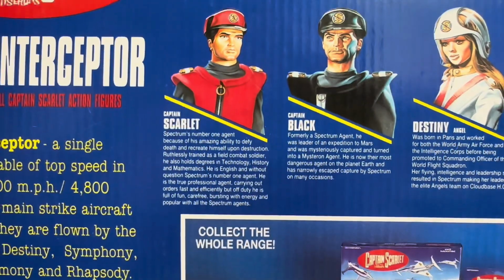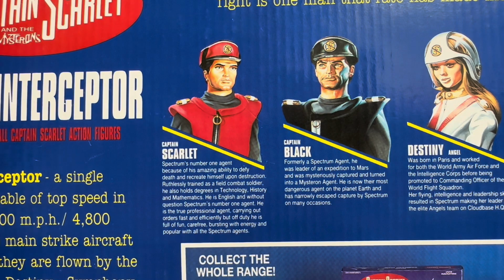So we start off with Captain Scarlet, and it says Spectrum's number 1 agent, because of his amazing ability to defy death and recreate himself upon destruction. Ruthlessly trained as a field combat soldier, he also holds degrees in technology, history and mathematics. He is English and without question Spectrum's number 1 agent. He is a true professional agent, carrying out orders fast and efficiently, but off duty he is full of fun, carefree, bursting with energy and popular with all of the Spectrum agents.